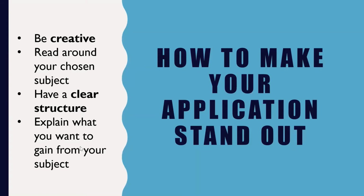Also, explain what you want to gain from the subject. For example, what are your future aims? What do you want to do with your degree? You don't always have to do this, as it is an undergraduate personal statement and they're not expecting you to have your whole life planned, but it will show that you are forward thinking and proactive, which will help your application stand out. You don't need to write too much about your future plans, but just a few lines will be really, really helpful.